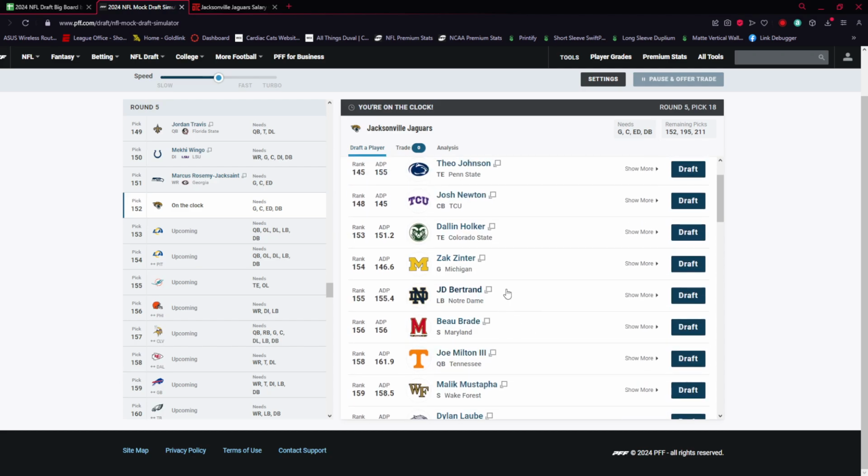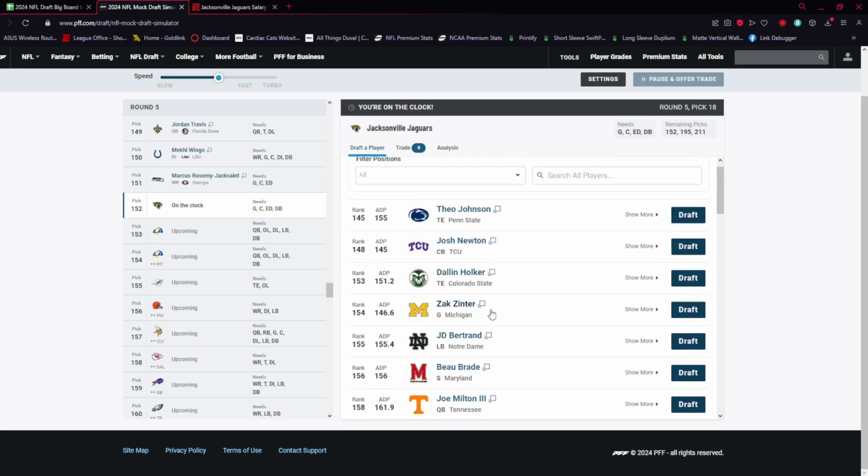You've also got Zach Zinner. I think he's a really good guard as well. I view him very similar to Cooper Beebe. Bo Braid, I'm adding him to my big board. I've heard a lot of really good things with him, though. You could also throw out Theo Johnson, but we picked a Penn State tight end last year, and I don't want to do that again. I'm just going to be real. I don't think the impact's there.